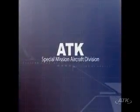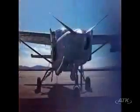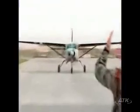ATK Special Mission Aircraft Division is a recognized leader in the design, development, fabrication, installation, and support of complex intelligence, surveillance, and reconnaissance, or ISR, systems for civilian and military aircraft. ATK takes a customer's requirements and develops the concept for integrating various radar, electro-optical, and infrared systems to provide a clear picture of the objective area.